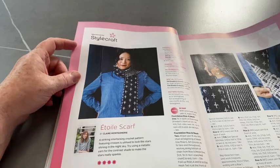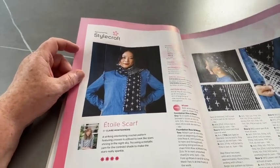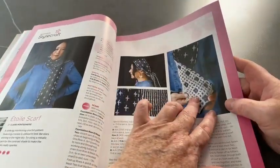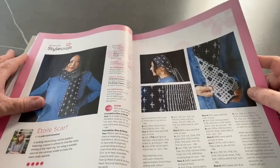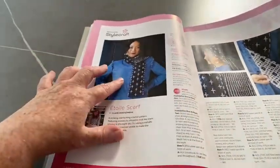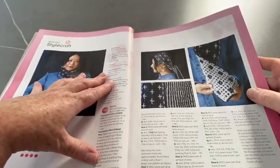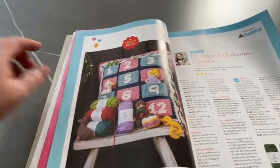Well, that's nice. It's called the Etoile Scarf and it's by Claire Montgomery. And it is using this technique. It might be double-sided, but that's what the other side looks like. And I don't know if I'm that keen. If you're using it for a headscarf or something like that, then you will only have one side. Or the scarf, maybe you'll only have one side showing. It's not ridiculously ugly on the other side. And there's all the how-to.